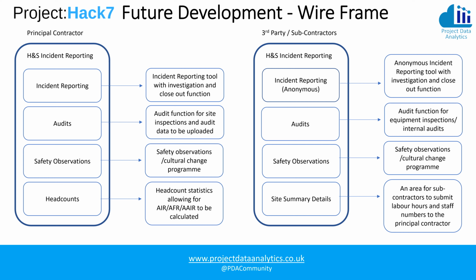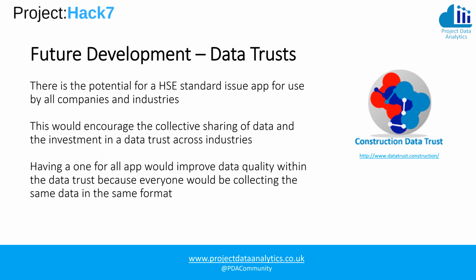There is also potential for third parties to have access to anonymously report incidents, enter audit and observation information of their own, and an area for submission of labour hours to the principal contractor. Other than the development of the wireframe, we have explored other future development for this challenge.